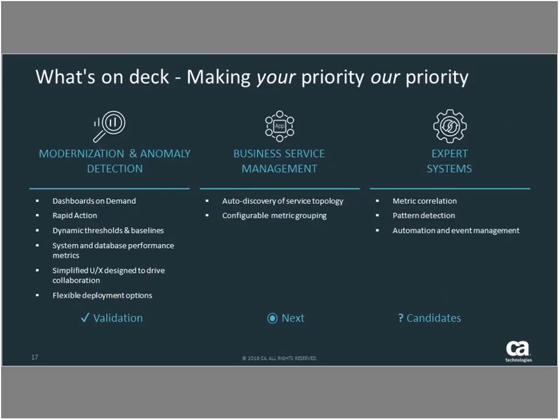So the things that we're actually working on on the left, the things that we have in validation and POC, which if you're not part of the validation process and you're interested in doing that, please join us at validate.ca.com on SysView. We got a lot of good things. We have some hosted environments you can be playing around with, some different things around the analytics as well as the web interface. So please join us. We're looking for continuous engagement there.